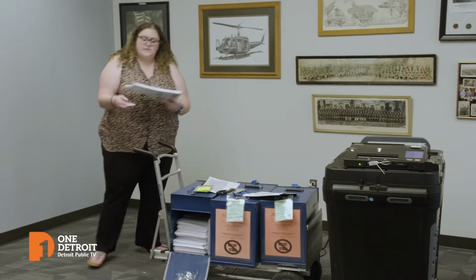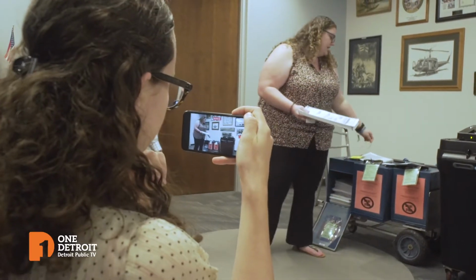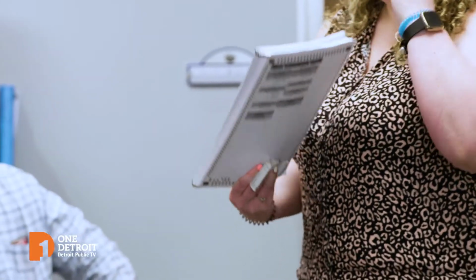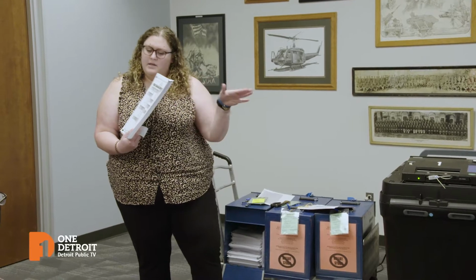Things like this. These are test ballots. So we have to run through every scenario that might happen on election day to make sure that the machine is reading it correctly. So there are 84 ballots in here, and the first 10 are various scenarios that I'll walk through as we insert them in the machine.